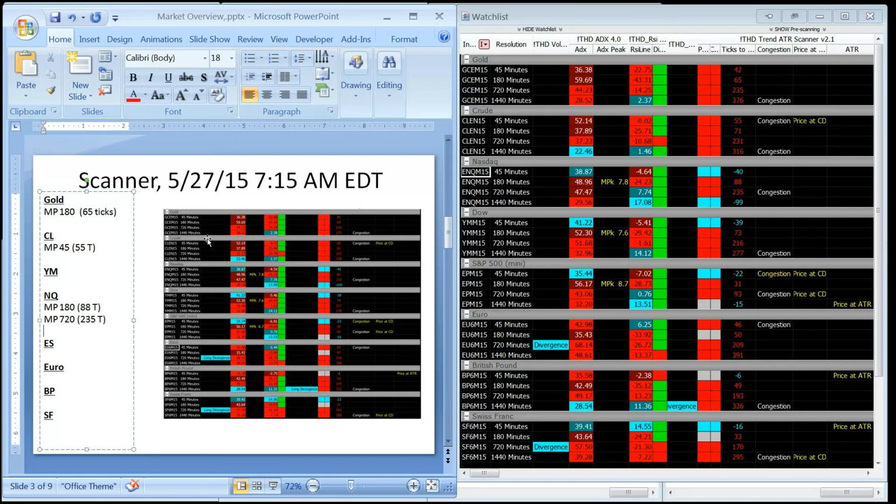What about on the Dow? What stands out at you on the Dow Jones? Same scenario. Magenta peak on the 180, and it's 73 ticks back to the ATR. Is there anything that's overbought or oversold? No. All right, let's go down to the ES.